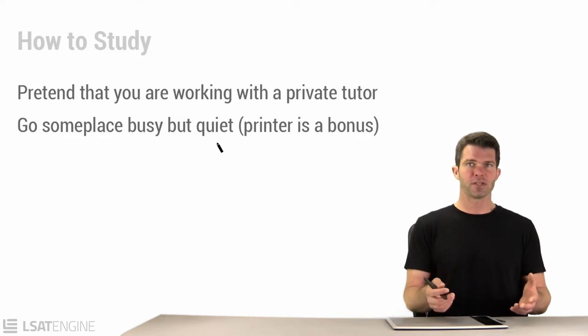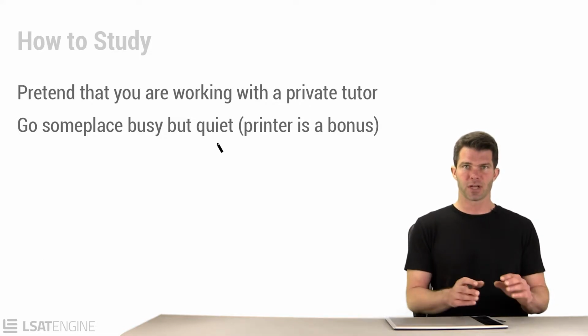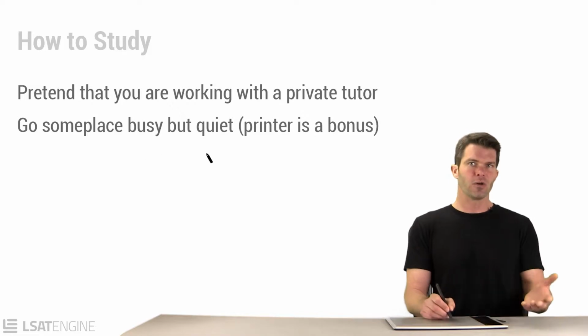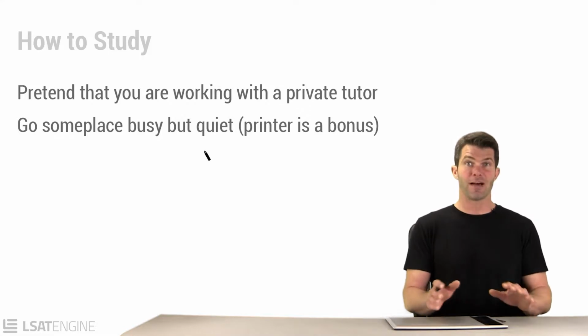But on the day of your LSAT, there's going to be a little bit of background noise. There's going to be some paper shuffling from students around you. Somebody might have the sniffles. And so it's good to get acclimated to at least a little bit of distraction, to feel surrounded by people and still be able to focus on what you're doing. Although, of course, if you have an ideal place that's totally quiet, that's fine too. Just recognize that on test day, you're going to have a little bit more distraction than what you're used to.